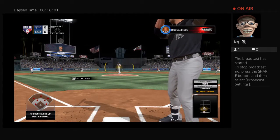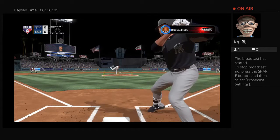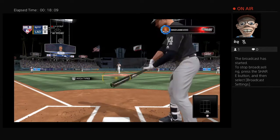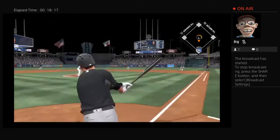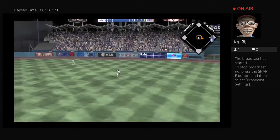Second baseman, Neil Walker. Into the windup and the pitch. Neil Walker is the batter now as he looks at a ball, 1-0. The pitch. Hard hit ball to second, and Walker will reach. It's a base hit.